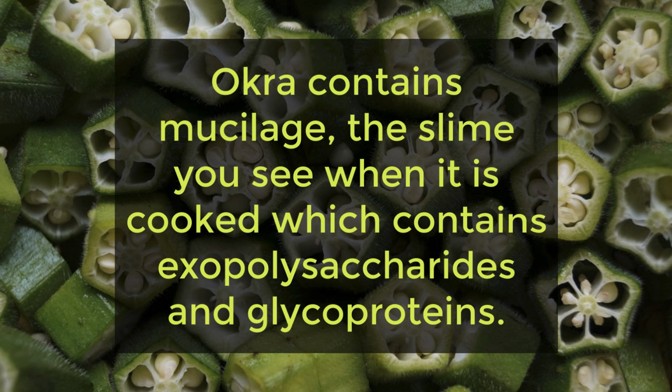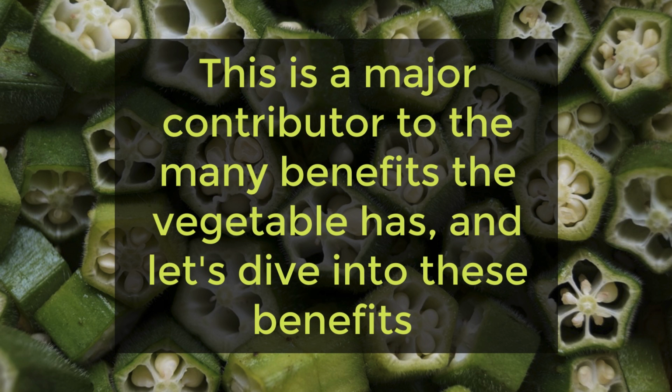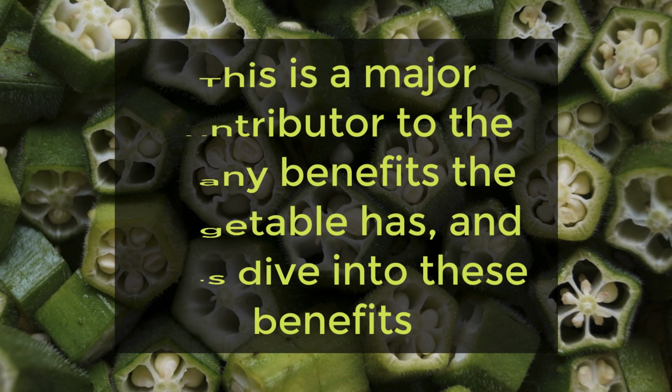Okra contains mucilage, the slime you see when it is cooked, which contains exopolysaccharides and glycoproteins. This is a major contributor to the benefits the vegetable has, so let's dive into these benefits.